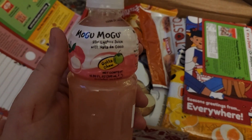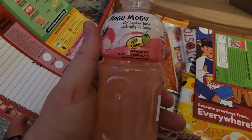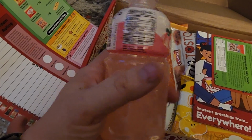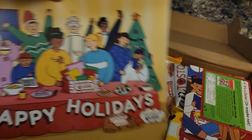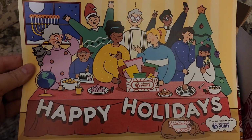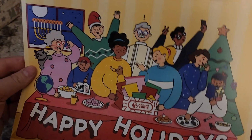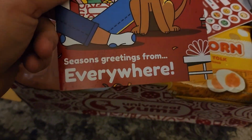This one is lychee juice. Okay, again, I don't know where this box is from. So typically, the holiday boxes tell you their origin. Well, this one is going to be from across the world, because, yes, everywhere.